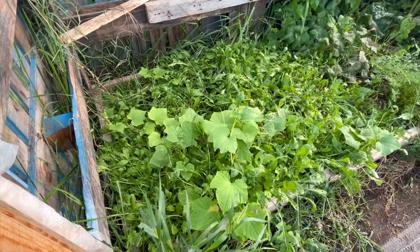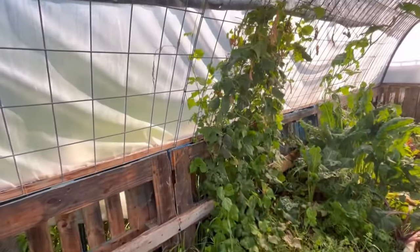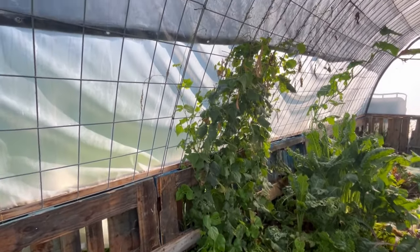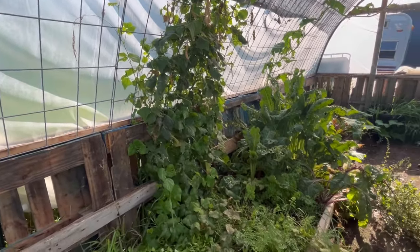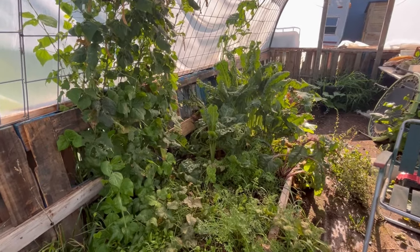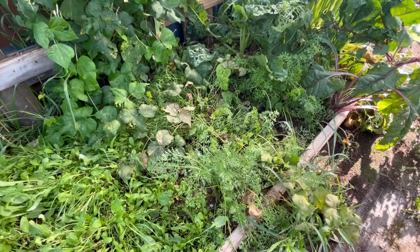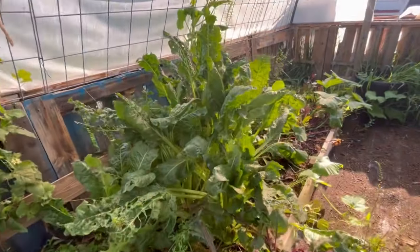We have a big old vine of some sort coming on here. Probably seeds that got dropped. These were green beans. We only had a few plants. They did well. We got quite a few off of them. Now we are letting them go to seed so we can collect those. Our Swiss chard has just been cranking it out. We have had so much of that. Carrots in here that are finishing off. We got tons of beets in here, which was wonderful.